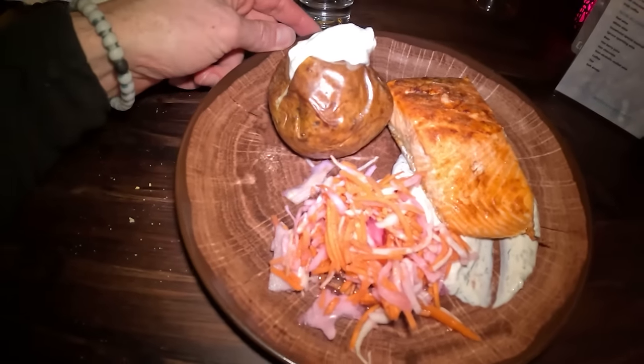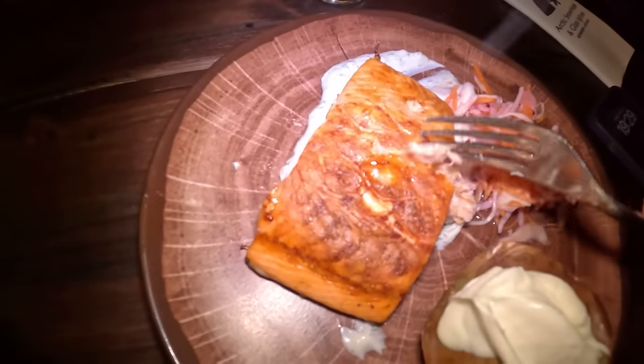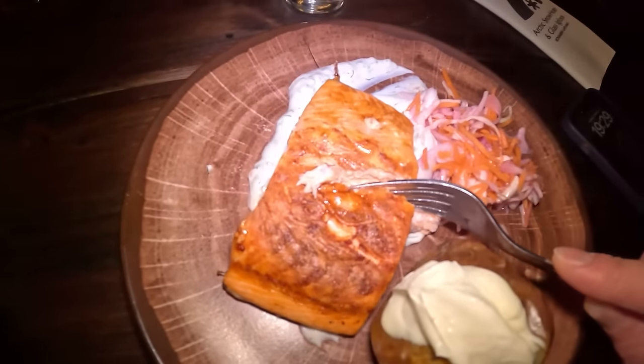Packed with flavor. The crispy onions just mix so well with that. They just pulled the salmon directly off the fire and plated it immediately. It is steaming. The skin is crispy. It's super moist. It's served with a little lemon dill sauce. This whole trip is worth it for that salmon right there.